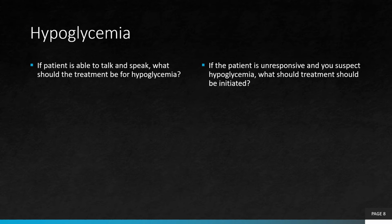Treatment of hypoglycemia. For those of you who have not been around someone who was hypoglycemic, they'll start trembling, sweating, sometimes their voice will change. They feel like they're going to pass out, like the room is spinning. And there are some general rules to follow.